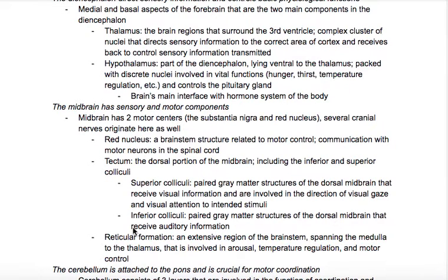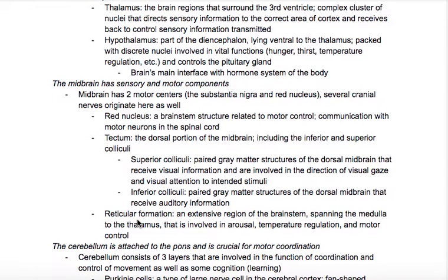Also included in the midbrain is the reticular formation, which is an extensive region of the brainstem spanning the medulla to the thalamus, so very long distance, that is involved in arousal, temperature regulation, and motor control.